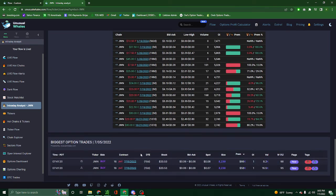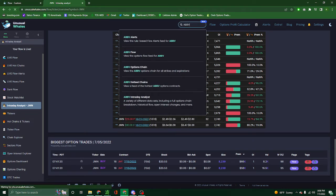Biggest options trades. Yes, this is what we saw. The size, 8,238 size. We do have an insane amount of volume exceeding the open interest, right? That's what you want to see. But we have to see if this volume carries through to the next day, right? They could be closing their contracts tomorrow, but if they do add, that is a good sign that they are still holding this position and expect more downside. Let's check out AbbVie.